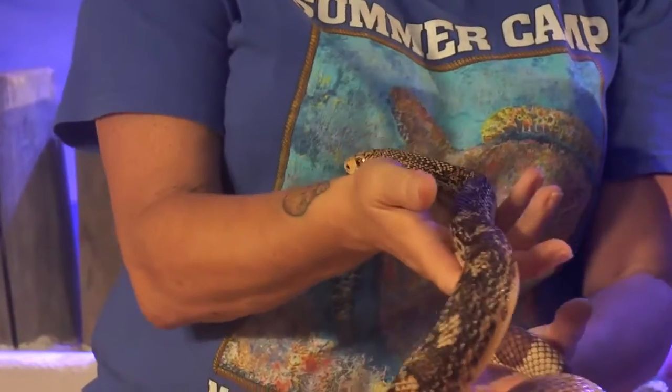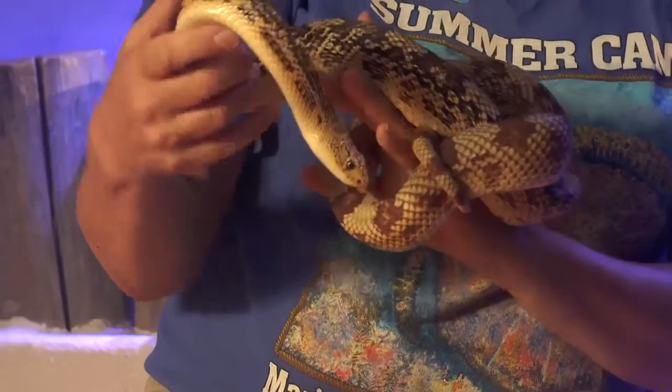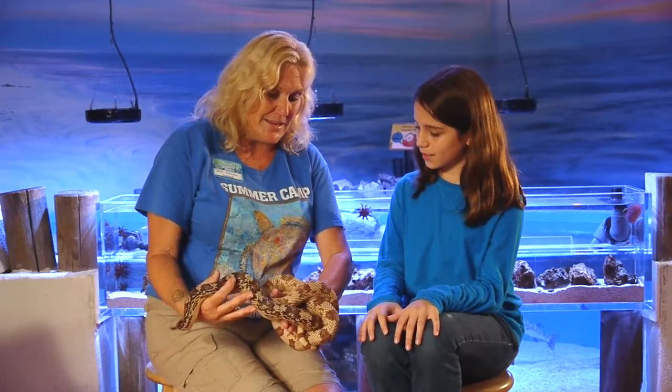He's going to look for things like mice and maybe rats, small insects, things like that, even other snakes. And he's classed as a constrictor. What does that mean? It means that, like he's doing on my hand, he would actually wrap around his prey and squeeze it to death. But we give him dead mice, so he doesn't need to squeeze his food.